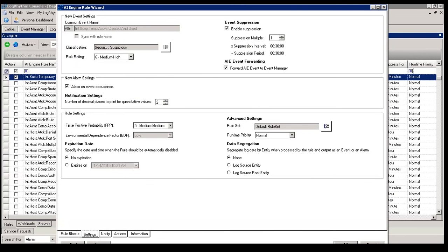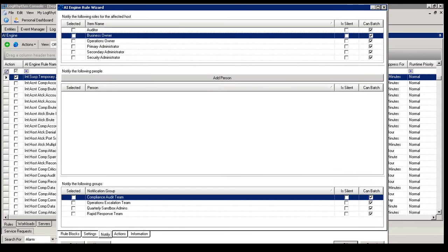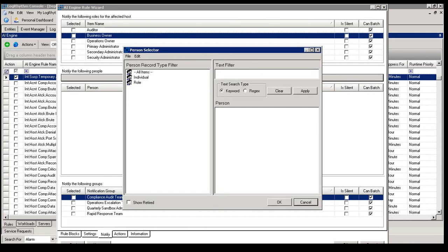But we can do a lot more than that, because one of the powers of LogRhythm is that we're not there to just give you a tool to watch the logs go by. You have the ability to send out notifications. In this case, I can add people, so that if an alarm fires, it sends me a notification and I get something in my inbox, so that I know an alarm has occurred. I don't have to go into an interface and make sure everything's okay. I'm going to get notified on it.